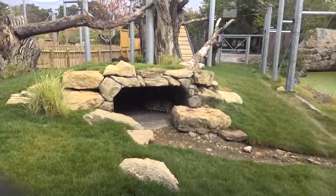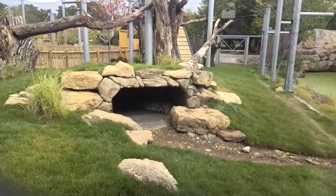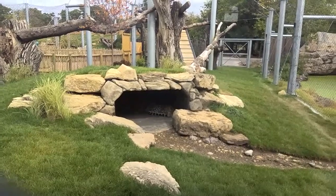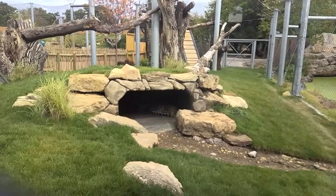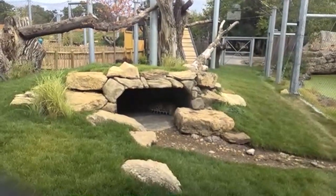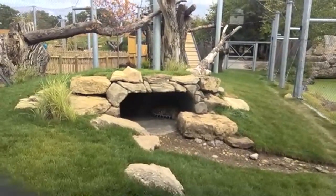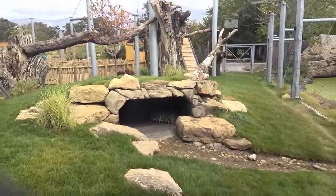There's 100 at most, from the best numbers we've been able to get out in the wild. That is not very many. So we're really working hard to conserve these guys here at Cedric County. We do have a pair that we intend to breed through a breeding recommendation. So hopefully they'll have a successful litter that can go on to continue to build that population in human care, so we can continue to teach you how important conservation is for these guys.